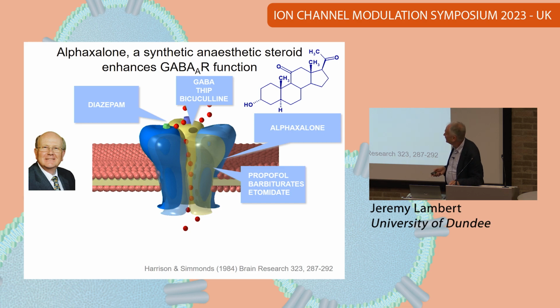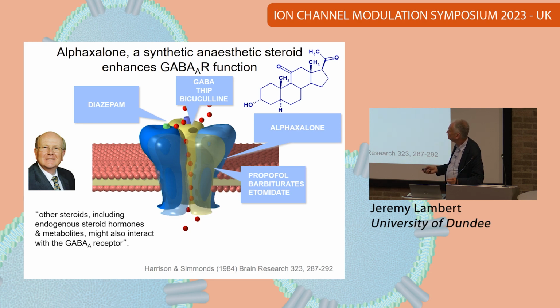And way back then, that was when I was just setting up my lab, and we were working on how barbiturates and benzodiazepines enhance GABA receptors. But we were drawn by a comment in the discussion where Mike Simmons remembered that other steroids, including endogenous steroid hormones and metabolites, might also interact with the GABA receptors. So we immediately dived into the Sigma catalog. And there are lots of these different metabolites, and we chose one or two and found that they are incredibly potent.